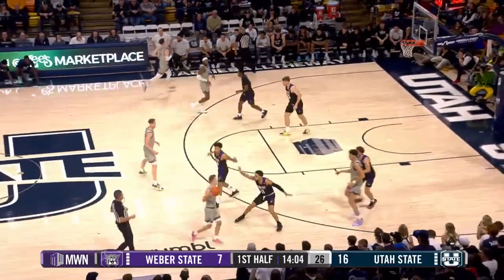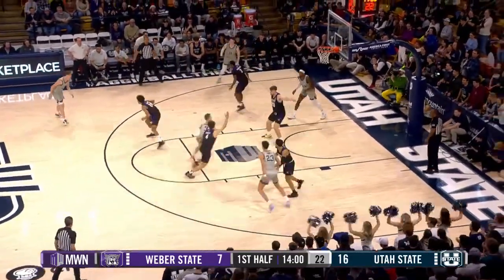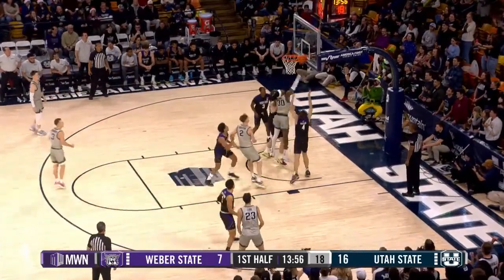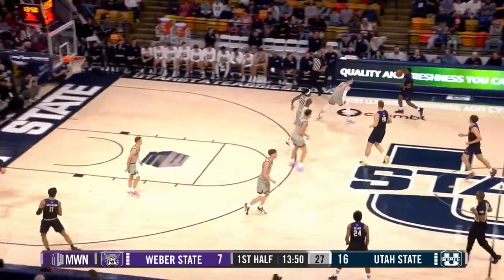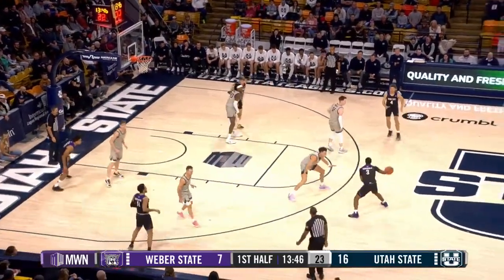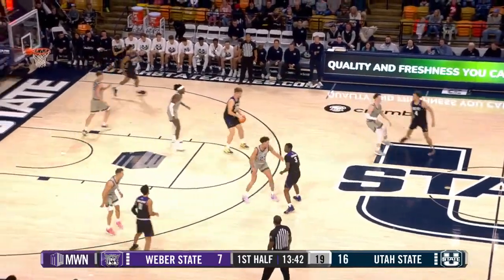KJ Cunningham gets the layup for Weber State. 16-7. Yeah, that's a heck of a team right there. Down low to Atkin. Atkin tries the reverse, puts it up and can't get it to go. Tries to tap it up again. Can't go the second time, and Chu comes away with a rebound. Weber State trailing Utah State. Aggies up 16-7. Aggies heavy favorites coming into this game, and so far has, for the most part, dominated this game.